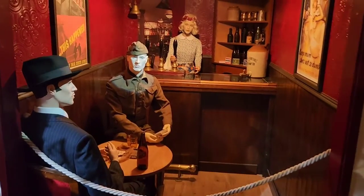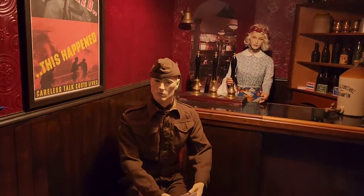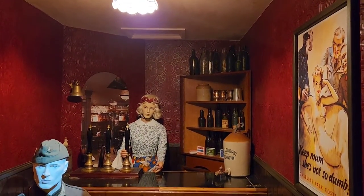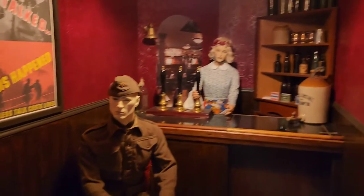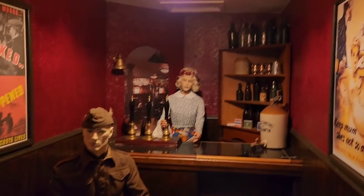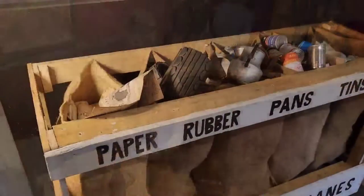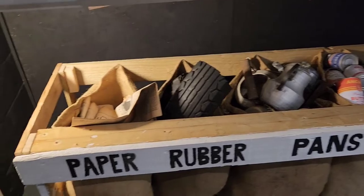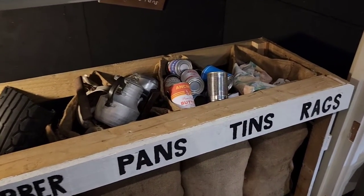Of course, even during such a negative time, people had to try to occupy their time and take their mind off of the hells of war, which drinking, playing cards, and hanging out would have been one of the most likely things to do. Even back then, recycling was pretty important for obvious reasons, because you needed vital materials for the war effort.